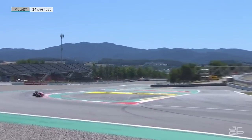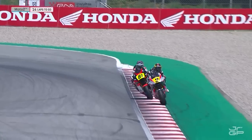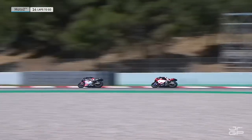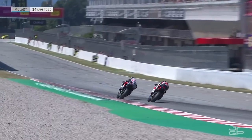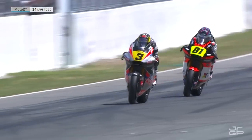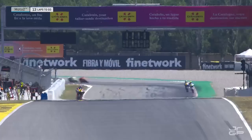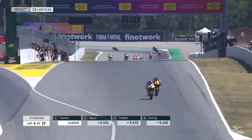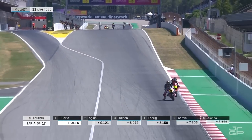Now he has latched onto the back of Tulovic. He can just settle down now, just work out where Tulovic is strong, where himself is strong, and where Tulovic might be weak. But he's going to dive into the slipstream here as we go on to another lap. 13 laps to go now, so a long way to go in this race. He's done the hard work, Agius. He's just got to settle down, like I say, work out what to do from here, just find a rhythm.